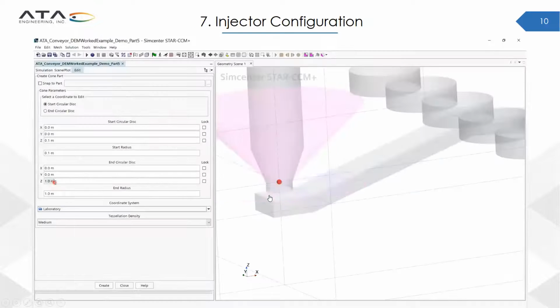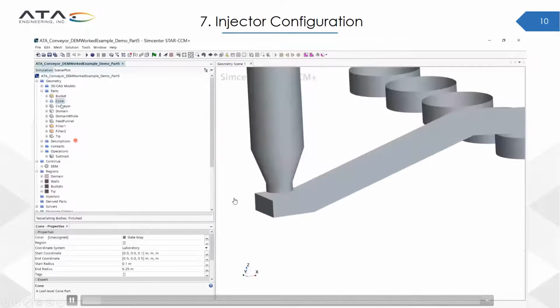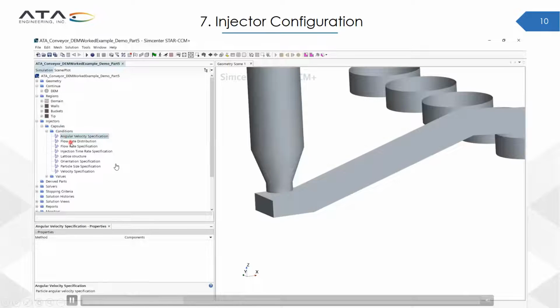Okay, so the last thing we need to do in terms of the DEM setup really is to create an injector. So you just saw me creating a little cone there that sits inside our feed funnel, and then I've just created an injector, and I'm going to set that injector to be that cone. And we're going to need two injectors, one for each of the two types of particles. So I've set this one to the capsules, and I'm going to set the type to a lattice injector, which is just going to create an XYZ grid within that cone. And I set the input to the injector.